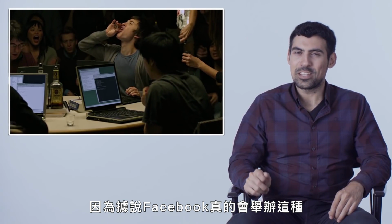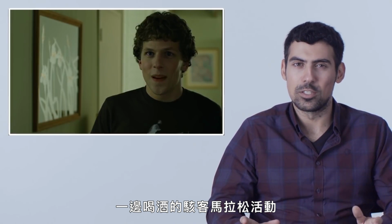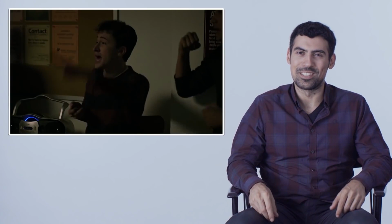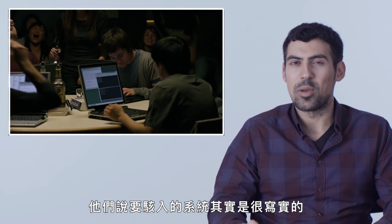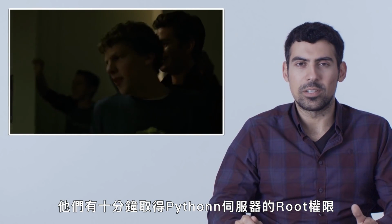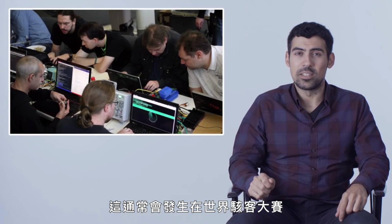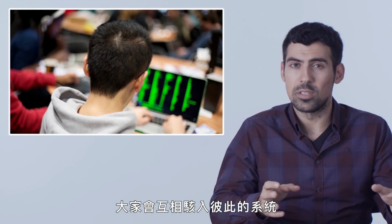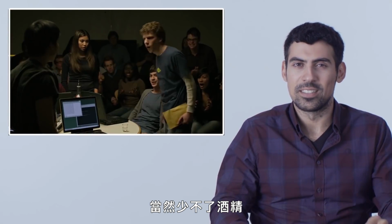This is interesting because it's actually rumored to be true that Facebook would have these drinking, programming hackathons, although I don't expect so many people and so much of a party atmosphere. The type of system that he's talking about hacking into is pretty accurate. You have 10 minutes to get root access to a Python web server. This sort of thing is actually typical at DEF CON, a yearly hacking conference in Vegas. People are hacking into each other's systems, defending against other hackers, and again, a lot of drinking.